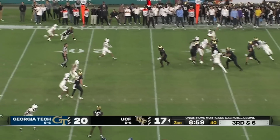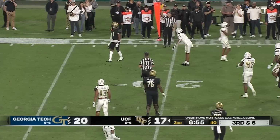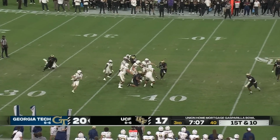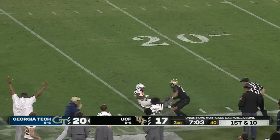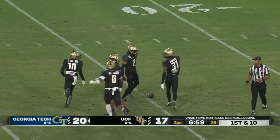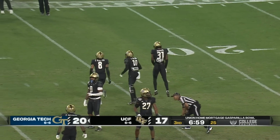Snap to Plumlee, looks right, throws right. Javon Baker the catch, but is short, maybe? Snap to King, play fake, pressure coming from Lawrence. Here's King to his right, he's gonna throw, and Singleton did not come up with it, but it was intercepted by Damari Henderson. What a terrific play by Damari Henderson, who rolls over with the football.